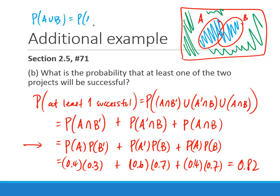which we can write down as our general rule. And this will become minus the probability of A times the probability of B, and that will give you the same answer. So that's probably a faster way of doing that. But again, you get the same answer, so either way of doing that is okay. Questions, comments on this part?